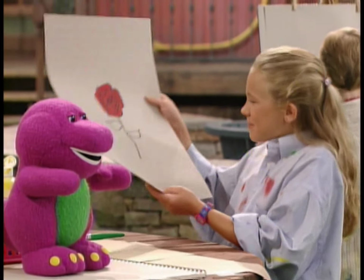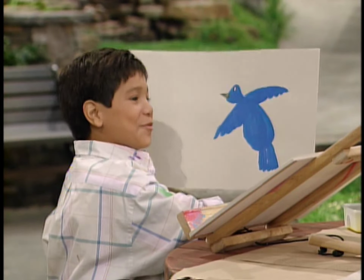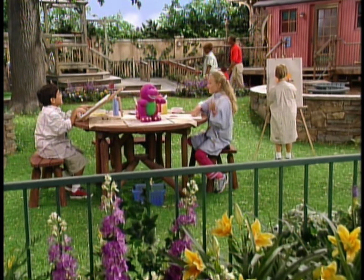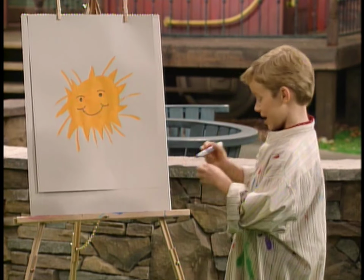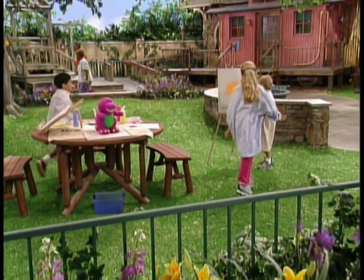Flower for my mom. What's your picture, Tony? It's a bluebird, see? A very pretty bluebird. Thanks. Show us your picture, Nick. It's a big yellow sun. And it looks like it's smiling at us. Oh, yeah, it sure does. That's cool.